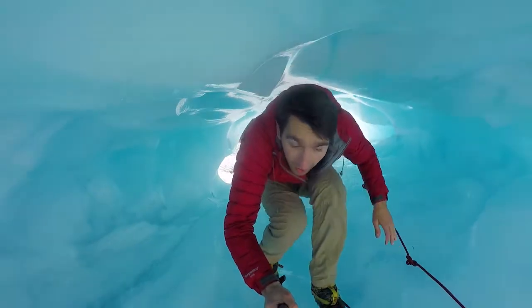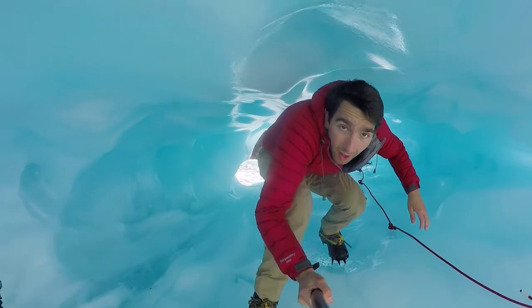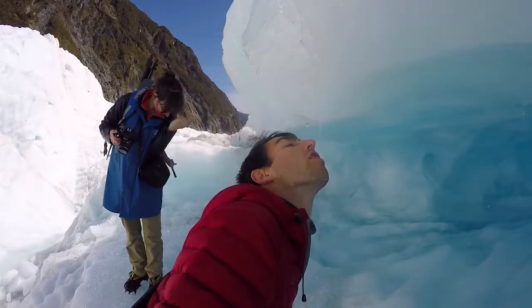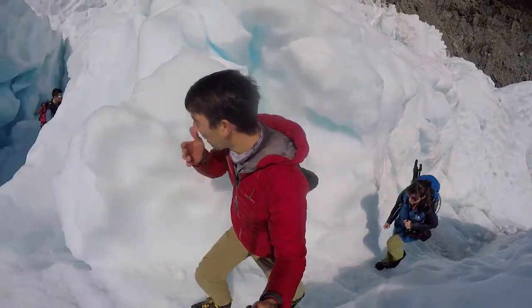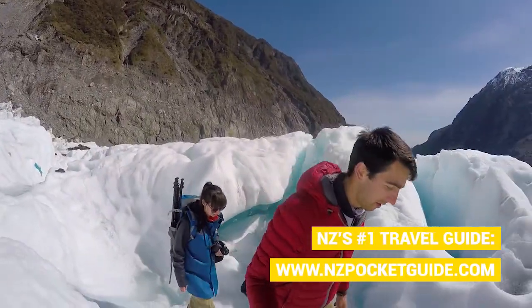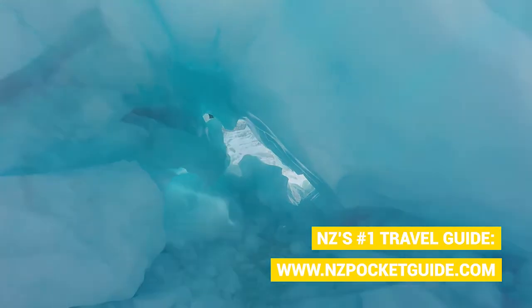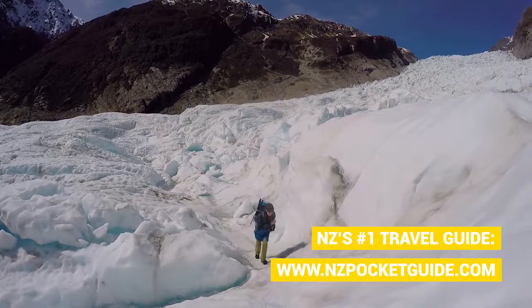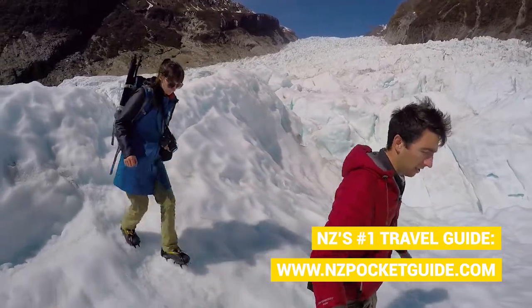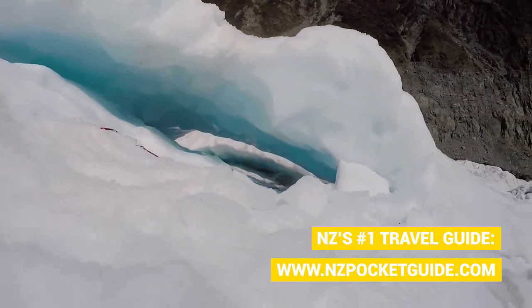One of the really unique features of Fox Glacier, and what makes it stand out over any other glacier in New Zealand, is this massive amount of ice caves. And the reason why there is so many ice caves on Fox Glacier is because the glacier is trying to fit in a funnel-shaped valley, meaning that the ice is trying to make its way in a valley, getting smaller and smaller as it goes, compressing it on both sides and making it bend and create ice caves.